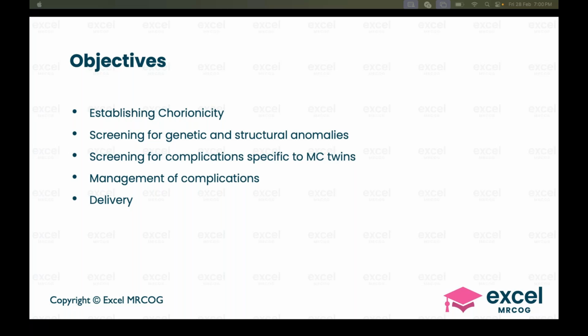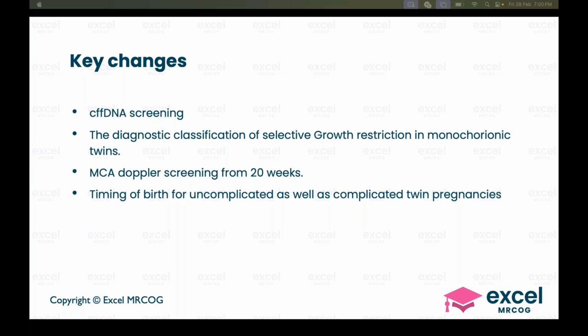Let's focus on the key changes. What has changed in the current update regarding monochorionic twin pregnancy? And we would be highlighting those changes as well. One of the most important changes is that cell-free fetal DNA screening is now available for twins, and that has been updated in the guideline.